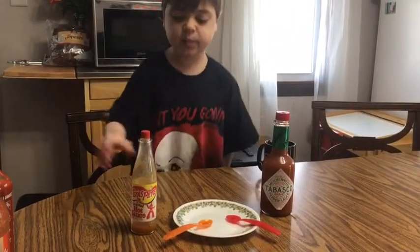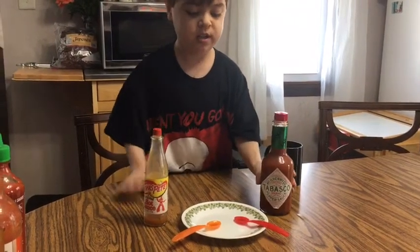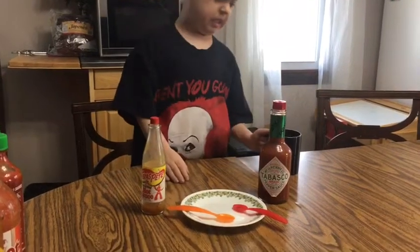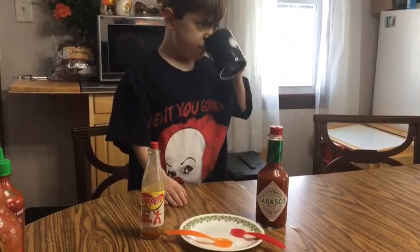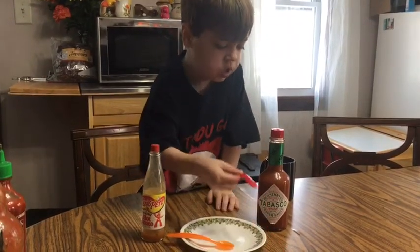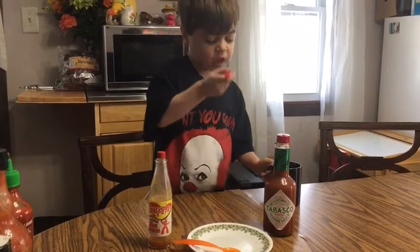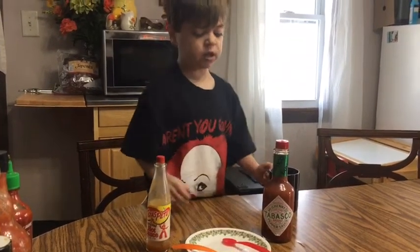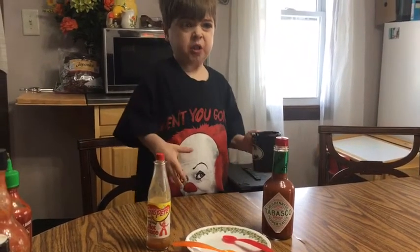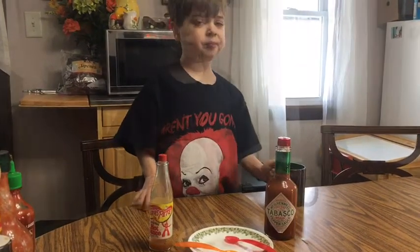Okay, now Texas Pete. Tabasco. Texas Pete is in the orange one. That one's in the middle bag. Ugh. Tastes gross. I bet Tabasco tastes better. Probably not, but... Ew. Okay, next one.